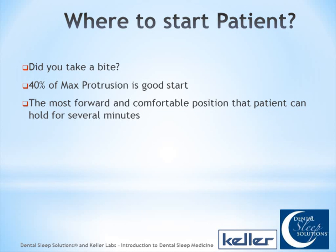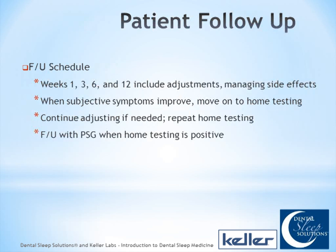I think it takes a little bit of guesswork out. It just takes a couple of minutes to do in the office. So yeah, I think it's a great idea to do that. You could get by without it with these particular appliances. There are lots of other ones out there where you can't. But again, I usually take the bite between 40 to 60% of the maximum protrusion, like we discussed in the previous webinar.